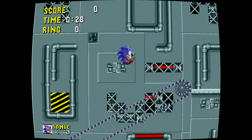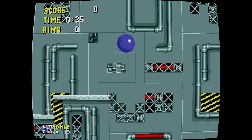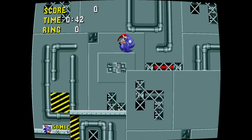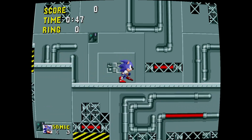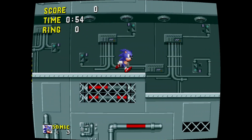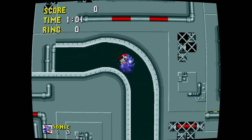These platforms don't move, don't rotate, don't move you. That's fine. So, okay, in this prototype, Green Hill and Marble are looking pretty complete. Sparkling still has a lot of work to go, but it's in a playable state. Sorry, that was Sparkling, which became Spring Yard. Labyrinth, clearly nowhere near finished.